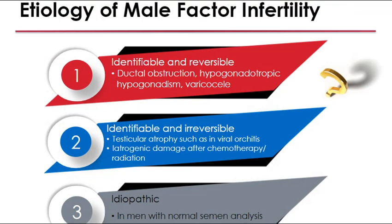The etiologies of male factor infertility can be broadly categorized into three main groups. Identifiable and reversible causes include ductal obstruction, hypogonadotropic hypogonadism, and varicocele. Identifiable and irreversible causes include testicular atrophy, such as with viral orchitis, or after iatrogenic insult, such as chemotherapy or radiation. In men with normal semen analysis, the cause of infertility cannot always be determined and is termed idiopathic.